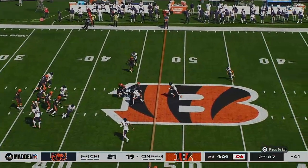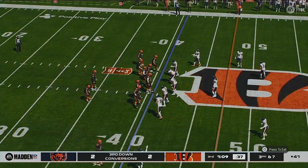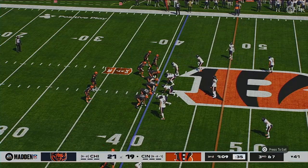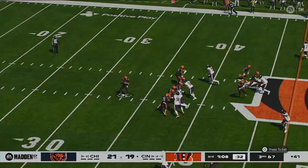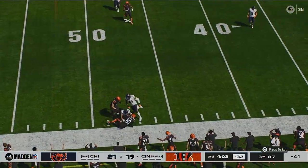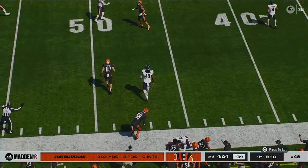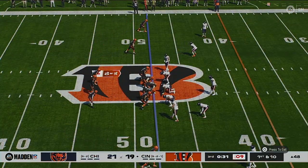Burrow, I had a defender draped all over him. Incomplete. Good work to body him up and set up a 3rd down. 3rd down and 7. Back to throw, Burrow. And caught. Gesicki on the right. 6 catches for him in the ball game now. And this one's good for a 1st down.